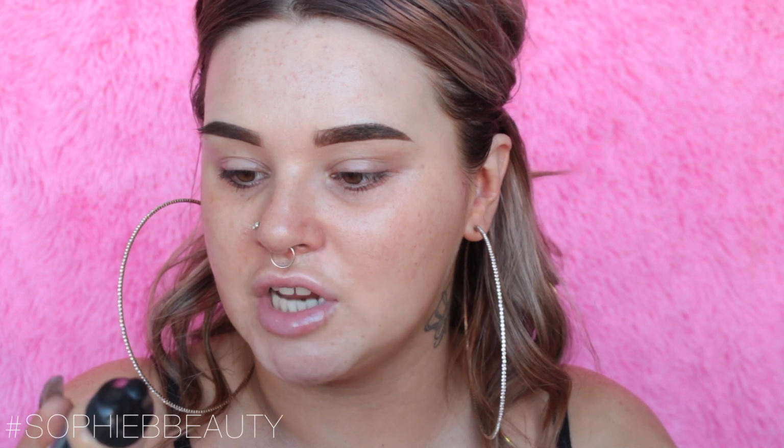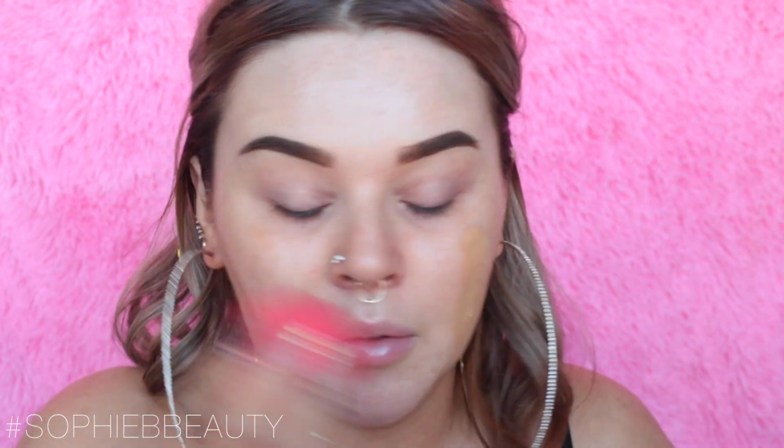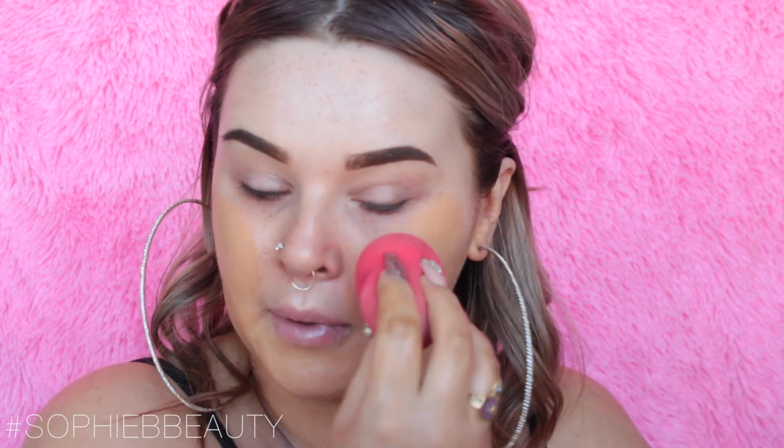So I'm going to do my skin first because the eyes are going to be hopefully relatively easy. I'm going to mix two foundations. I'm going to mix the Nip and Fab foundation in the shade 40 and the L'Oreal Infallible Pro Glow in the shade 205 Natural Beige. And I'm just going to use the Morphe Flawless Beauty Sponge, is that the name? Pretty sure that's the name. Just to dab this in.